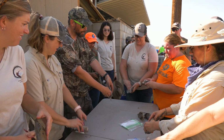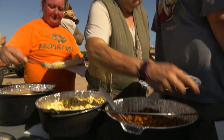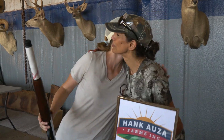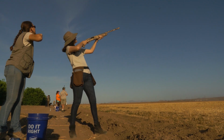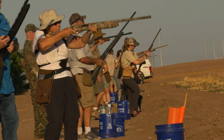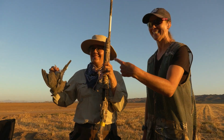Put your other thumb on the other side. The community really comes together for this group. We have a shotgun that's donated to give away. We're going to give away a bunch of door prizes. There's one mentor for every woman, and we have mentors from all over the community. We have Rod and Gun Club people. We have some BLM people here. We have Game and Fish.